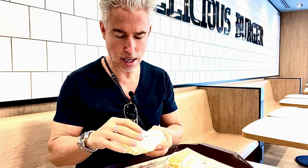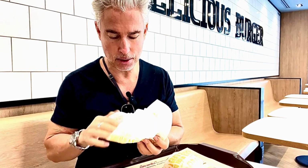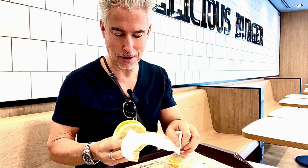Our meal is here. The Egg McMuffins, we're gonna go ahead and see if they're the same taste as the States. And so far it looks identical, obviously.